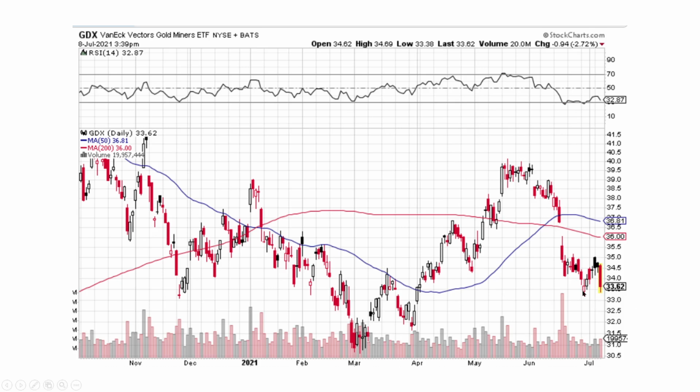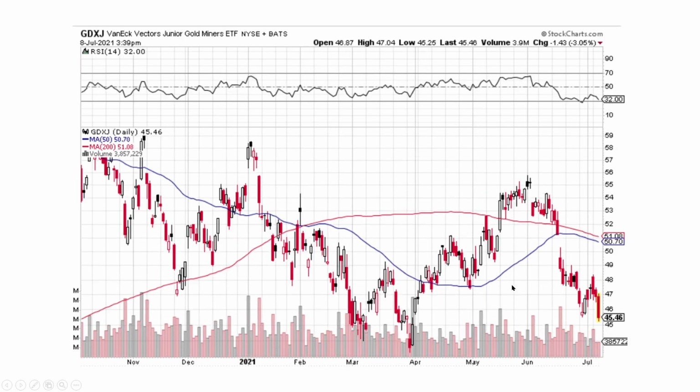I do think we're getting close to a bottom here. At some point, somewhere in this range over here, I think we'll be slowing down. We were slowing down a little bit. If we got a little bit more of a wick on this, it'd be a little bit better, but I'd like to see some buyers step in. There's just no buyers. GDXJ is singing the same song. Shoulder, head, kind of a mutated shoulder. I think we're going to get down to somewhere around here.